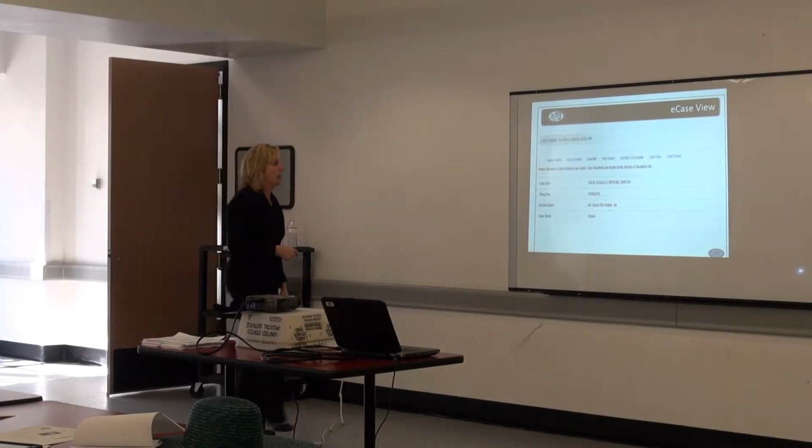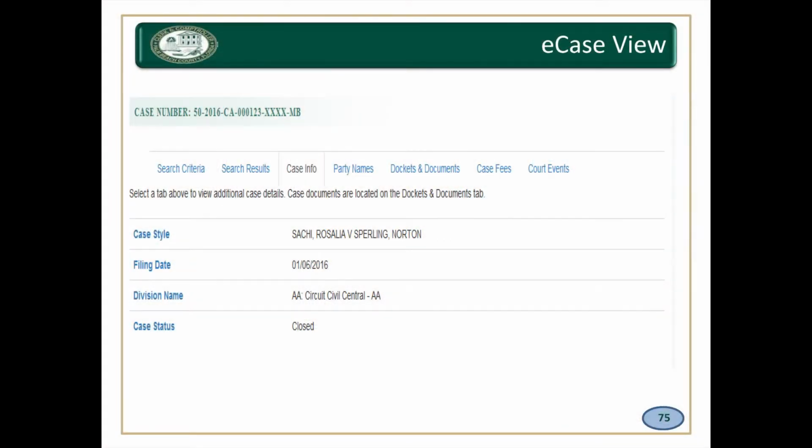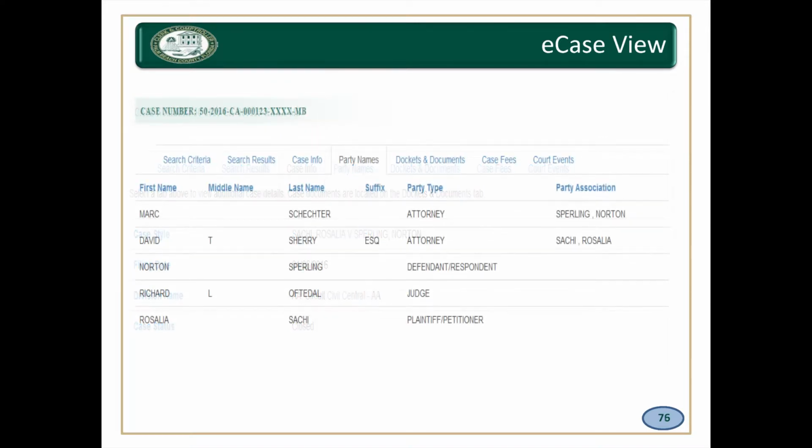So when I click on it, in circuit civil or in civil cases, we have the tabs right across the top. So the case info, it's telling me the case, it's telling me the division, it's telling me the case status. This case happens to be closed. But let's look at the party names. This not only tells me the judge, well, in this case, this is a closed case. So the last judge on the case, Oftedal, tells me the plaintiff and petitioner, and then it tells me the names of the attorneys that were on that case.